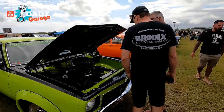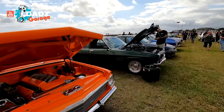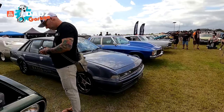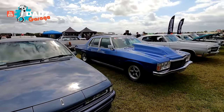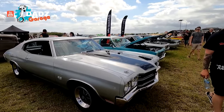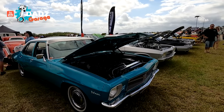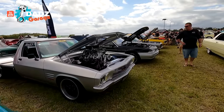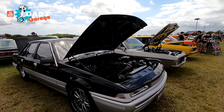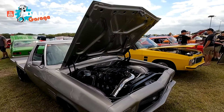I think he went really well at Kemba and he had a few issues. Wow, look at that colour. 5 litre. This thing's quick. Seriously quick. Nice, that's so neat. Very clean LS. Turboed LS. Wow, got the bar going on. Wow, that is so neat and clean. LS again. Turboed LS again. A bit of a trend I'm seeing.